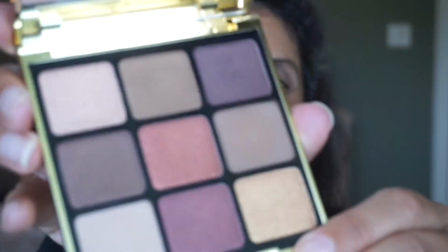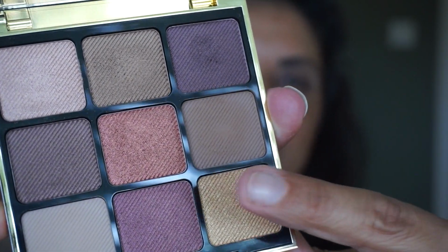As you can see, it has a signature Burberry plaid there on the cover. And you open it up, it comes with 9 shades, a collection of mattes, shimmers, and metallics, and a nice mirror. Unfortunately, this one is sold out, and I'm hoping that they will restock. And this is the first time I've tried a Burberry beauty product, and I really do like it. And you know what I really do like? I like the grooves that are in the pans. I don't know if you can see the grooves there.